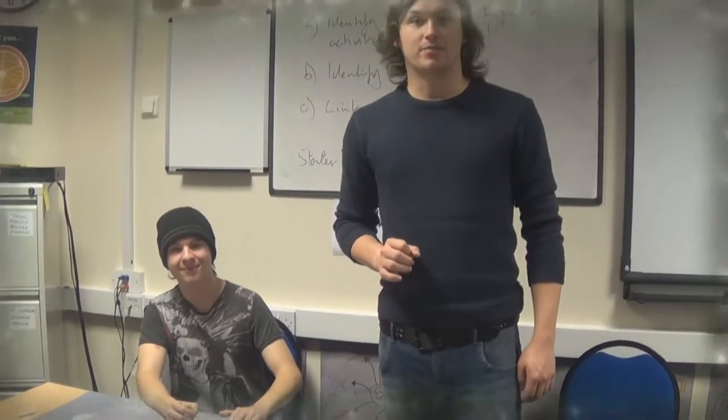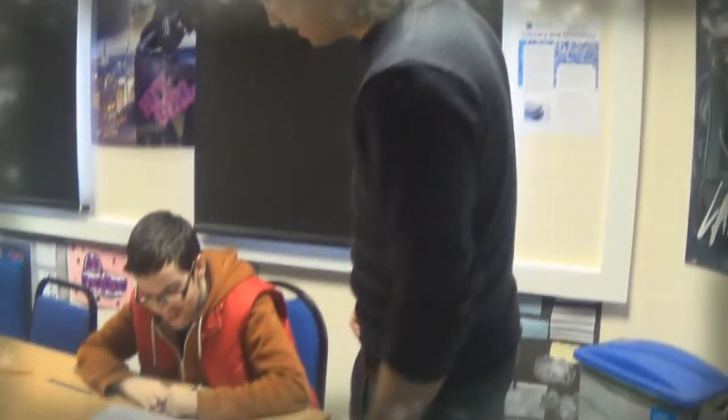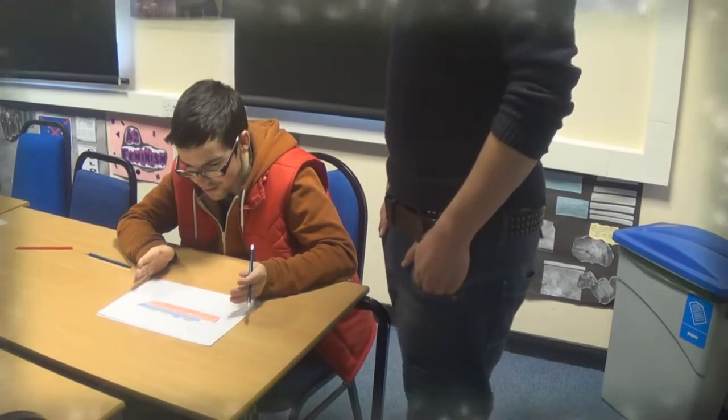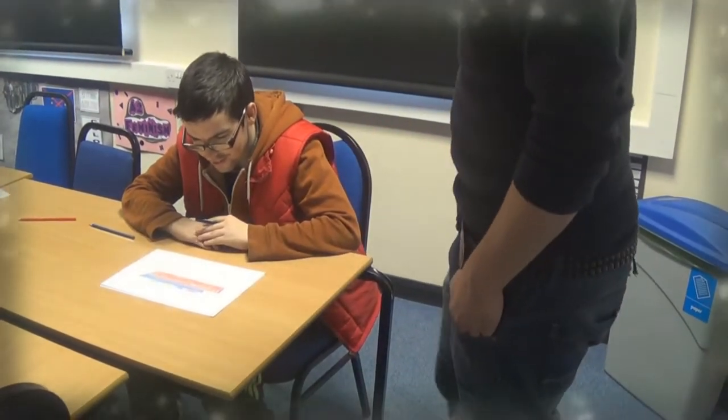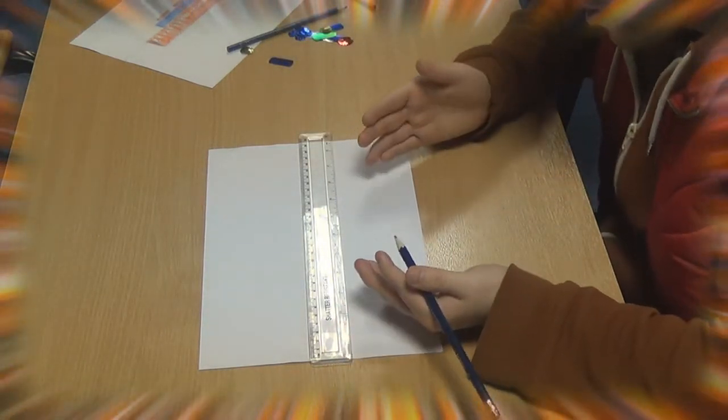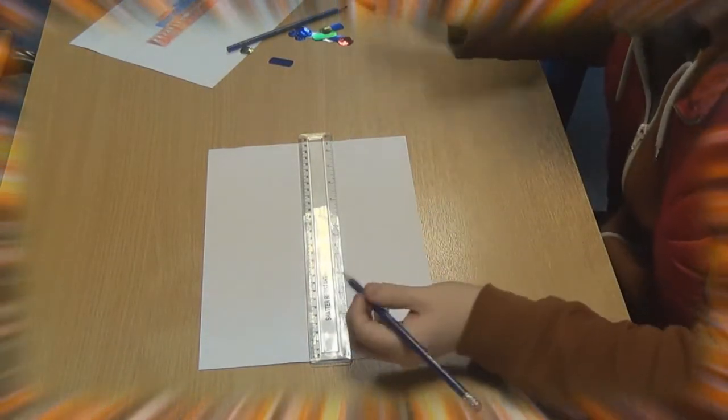Now, let's go over to Randy's place and see what he's been doing. Good afternoon there, Randy. Now, what have you been drawing today? Hello there, Barry. I've currently drawn a freighter ship. Oh, that's very nice. Can you show us how you drew this? Yes, I will. Basically, if you want to do a ship like that, you need a plain piece of paper, a ruler, and a pencil. But if you want to colour it in, let's just get some coloured pencils.